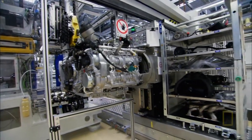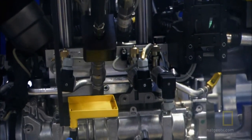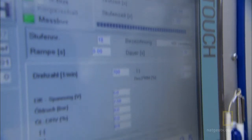About 2/3 of the way through the line, every engine goes through what's known as a cold test. Here, the engine is electrically cranked and turned. Its linkages and systems are checked by computer.